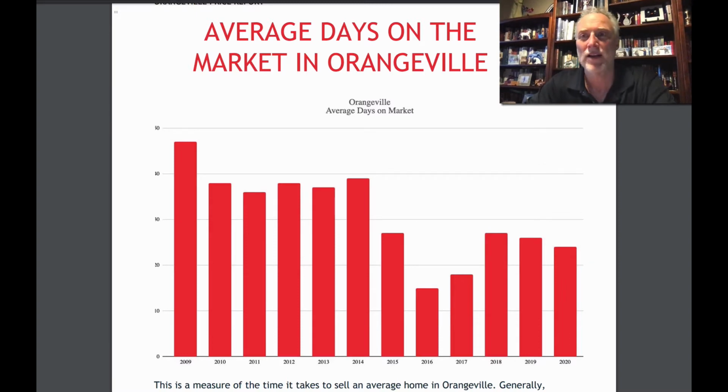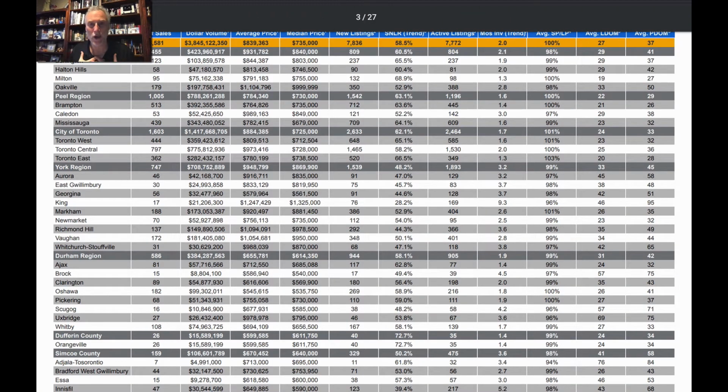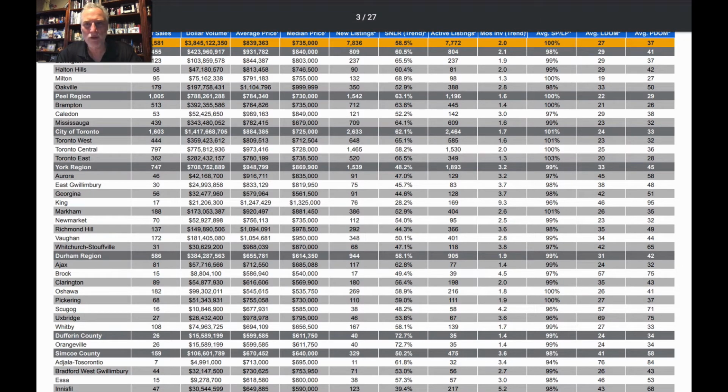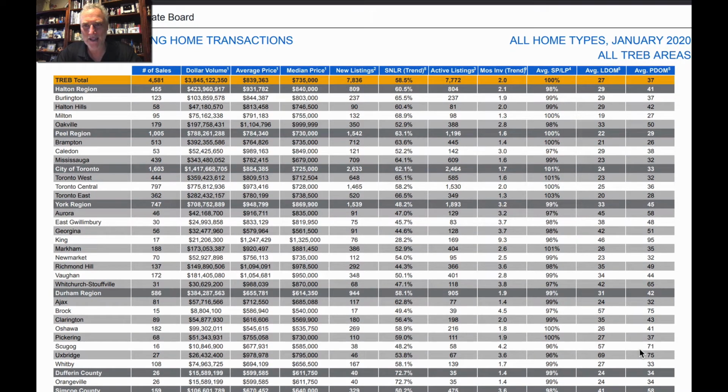However, I'm going to show you something here that nobody really, well, I'm going to say nobody, knows. I know because I'm a realtor and this is in our system, but there's a lot of agents that don't know any of this. This is a report on the summary of transactions in January in all of the TREB areas, right?